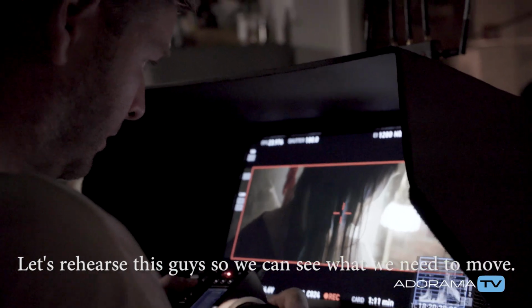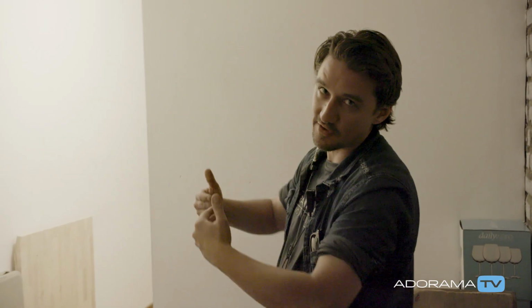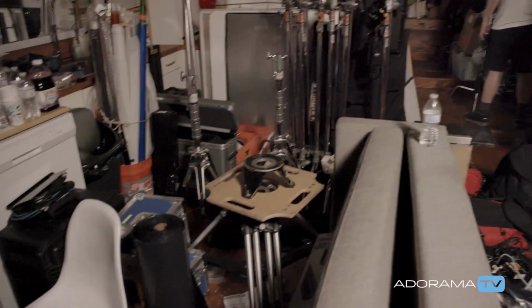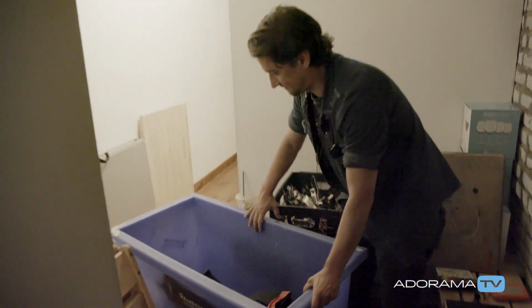Rehearse this, guys, so we can see what we need to move. All of a sudden, this is all in the frame now and you have to move everything. So it requires a lot of planning and a lot of just kind of maneuvering. We had to be very selective with what we brought up from the truck. And basically get everything we need off the truck, get it up here, and not have extra stuff lying around. James.